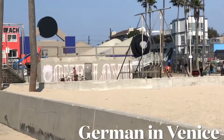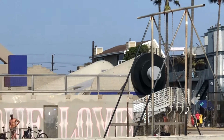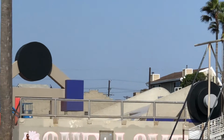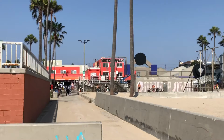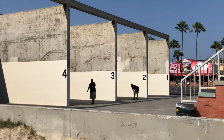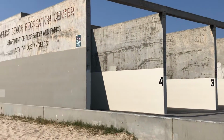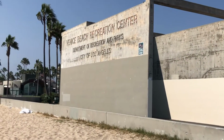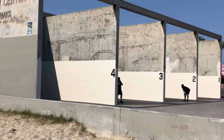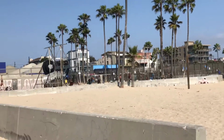Look at Muscle Beach. The weights are painted. That's pretty cool. It actually picks up this place. This used to be a horrible encampment, but now it's all nice and neat. It's pretty awesome. They did a good job of cleaning this up.